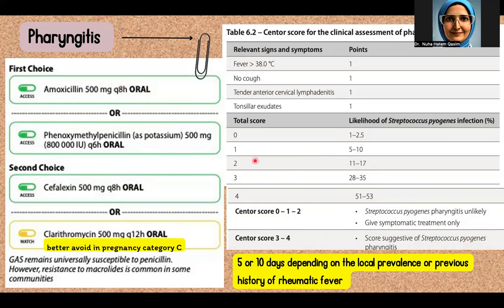The antibiotic that can be used if the Centor score is 3 to 4 is amoxicillin, phenoxymethylpenicillin, cephalexin, Keflex, or clarithromycin. But clarithromycin, as we mentioned in the previous slide, is better avoided. So here we have only amoxicillin, phenoxymethylpenicillin, or cephalexin. And as you know, group A Streptococcus pyogenes is more susceptible to penicillin. So it's better to use amoxicillin TID for 5 to 10 days, depending on the local prevalence or previous history of rheumatic fever.